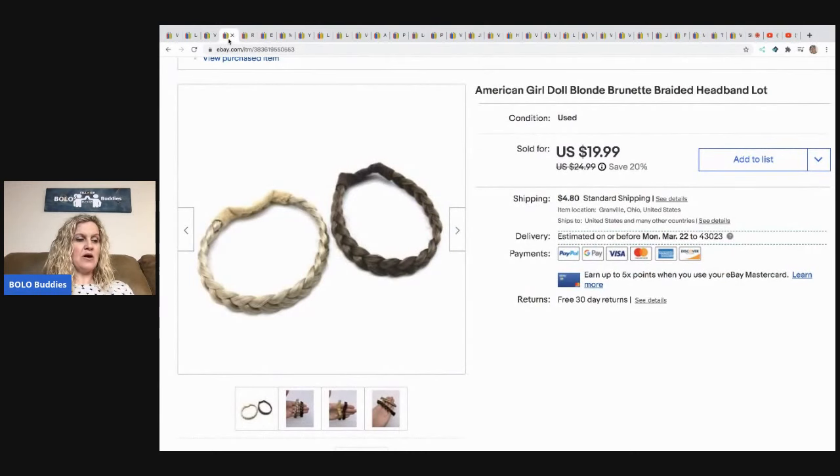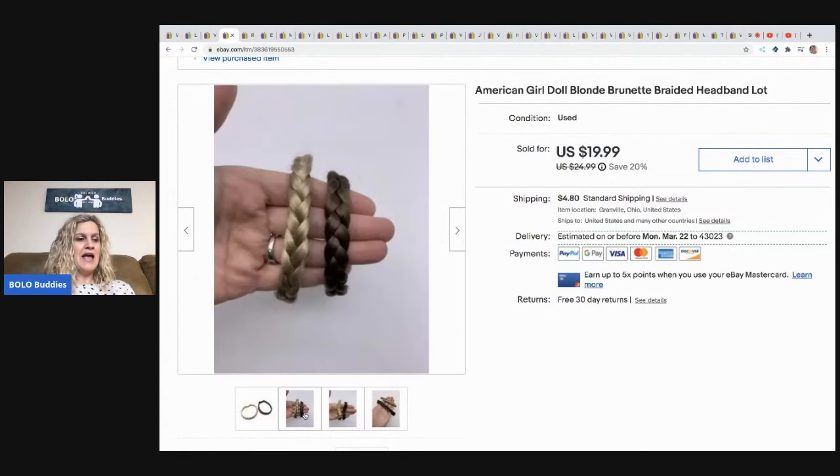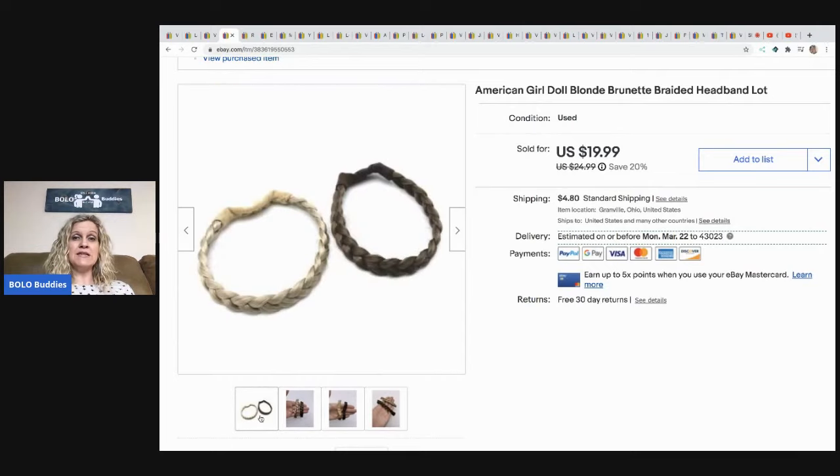Now, these are American Girl headbands. Yeah, I missed one. Wonder which one I missed. Avon International. Avon, and it went internationally. Shucks, maybe it'll show up in another tab somewhere. Okay, so the American Girl headbands came from a garage sale. It was like a bulk buy of American Girl stuff. I took a best offer of $14 on these and the buyer paid shipping.